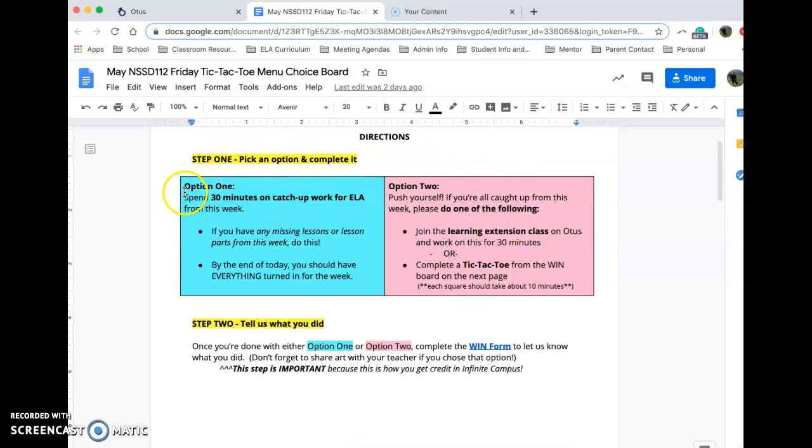So the first option is to spend 30 minutes on catch-up work for ELA. So if you have anything missing from any of your lessons this week, Monday through Thursday, you need to do this step, okay? And you should work for at least 30 minutes. And by the end of today, you should have everything else done for this week. So you should have no missing assignments. So that's your first option.